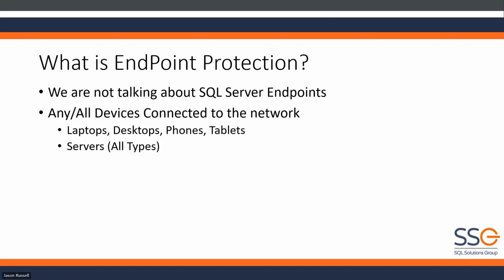Also IoT devices. And the way that I look at this is, does it have an IP address on your network? It's an endpoint. Does it have access to your network? It's an endpoint. That is probably the easiest way to describe that. Arthur, is there anything you would add to that in terms of just defining endpoint protection?